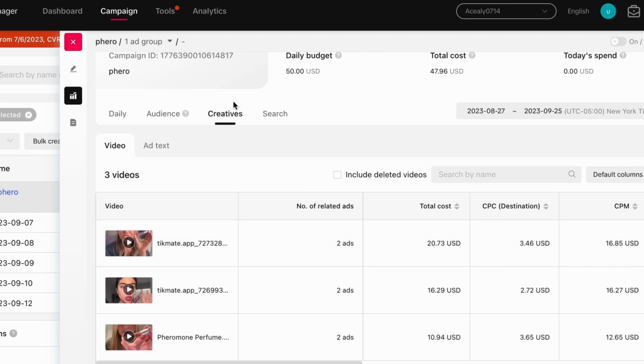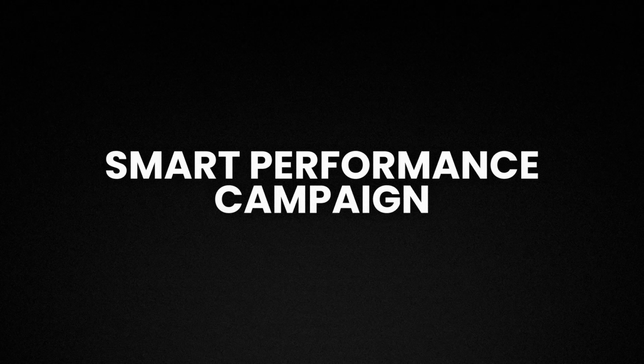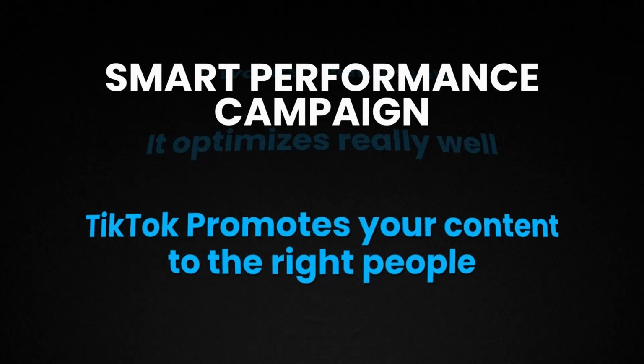So as you guys can see, we spent a total of $47 of our $50 daily ad group budget. This was a TikTok ads smart performance campaign. I've really been liking this smart performance campaign recently because it works really well. It optimizes really well, and TikTok honestly shows your ads to the audience that it was meant for.